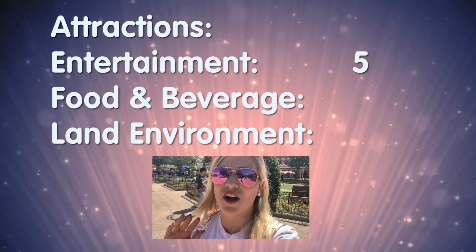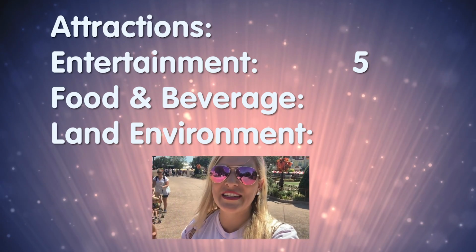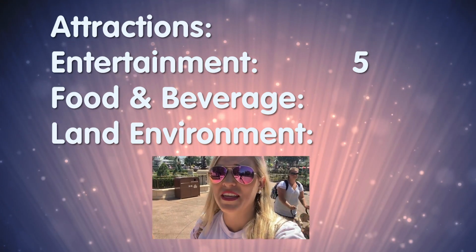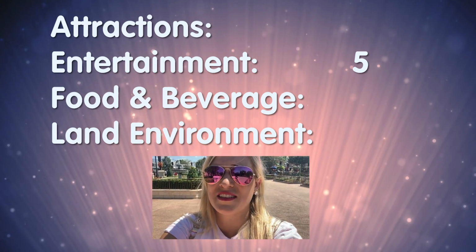So how does Main Street USA shake out score-wise? Entertainment, easily, hands down, a strong five. You've got the fireworks, you've got the castle show, you've got the Move It, Shake It street party, you've got the classic entertainment like the Dapper Dans and the Trolley Show and the Mickey's Philharmonic. You can meet Mickey Mouse here. So entertainment, no-brainer, that's an easy five.